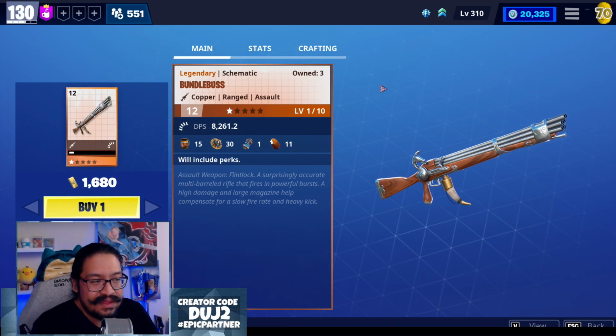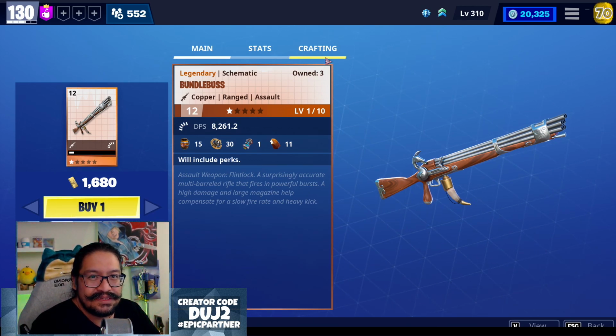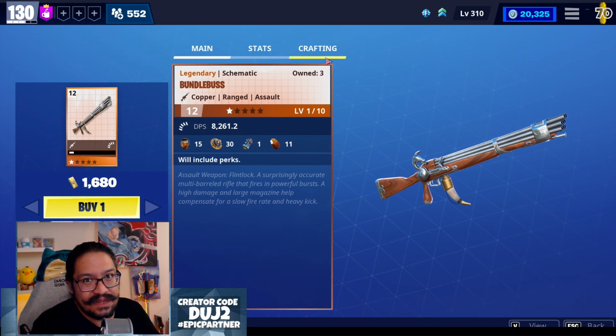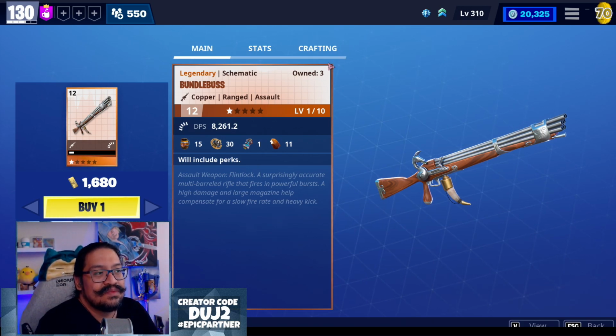It's going to do a ton of damage, but it's kind of one of those weapons that you have to use in a very specific way with a very specific loadout. So that's the only reason why I wouldn't 100% recommend it above everything else. It's good though. Don't get me wrong. It's a very good weapon.